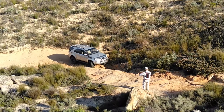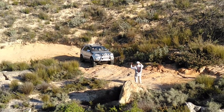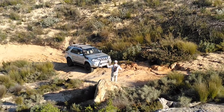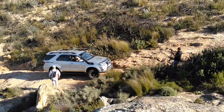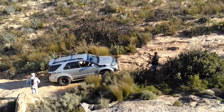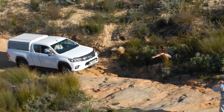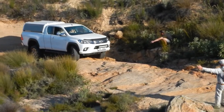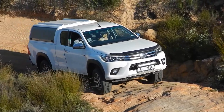Right, folks, after a full day of farming and 4x4ing, we finally reached the top. Now, before you break the crescent, there is this little obstacle for you to negotiate. A little last hurrah, as it were. It might look intimidating, but it's really not that bad. You just need to keep to the right. First gear low range, and you should negotiate this pretty easily.